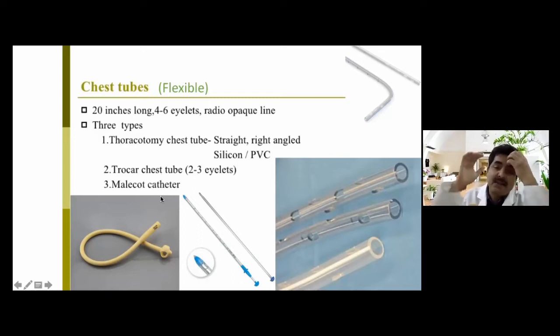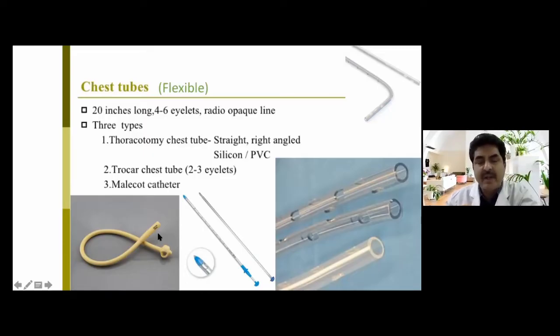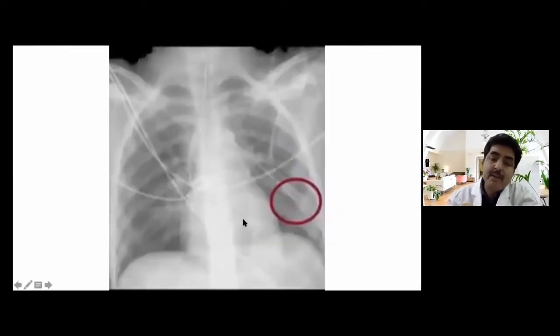In earlier days, when we were interns in 1996, we used to use the Malecot catheter. This is also a self-retaining catheter, and you can use it, but nowadays it is not required anymore. But one important thing I am trying to show you: the side eyelets, the last eyelet of the tube, has to be within the pleural cavity. Otherwise, it may leak, it may create a disaster.